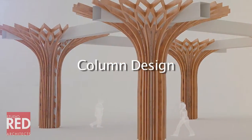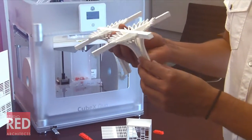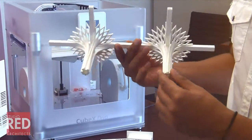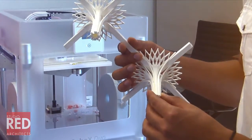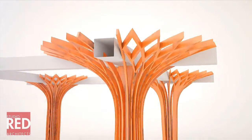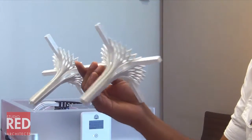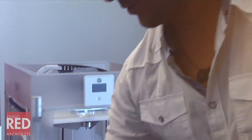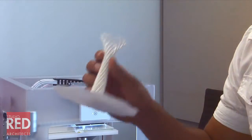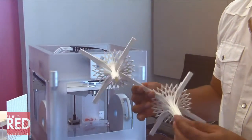So in this particular design, we are designing pretty much like a column enclosure for an office building, and we're given the task to find different solutions for this type of structure. And it went from something that was more conceptual to something that's more constructible.